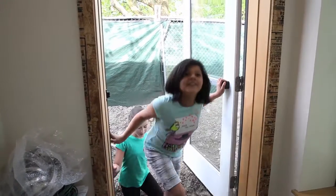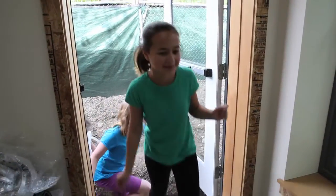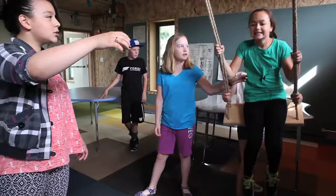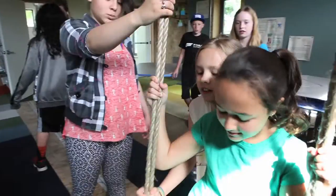Inside, the classroom looks fundamentally different from a typical classroom. Wow, this is like the awesomest thing I've ever seen. Whoa, I can't believe this is our classroom. This is going to be our new classroom. I really like the swing.